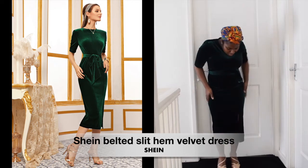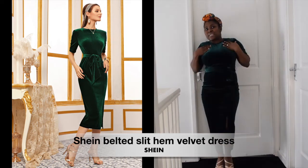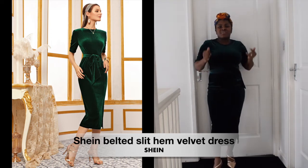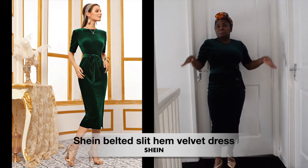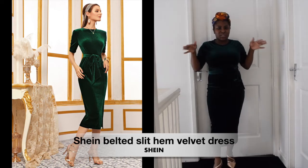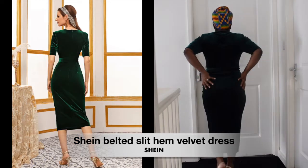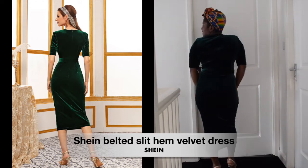As you all know, I will be taking this dress either to a wedding, probably a church service, dinner, or any occasion. It goes with any occasion, even work conferences. So this is the back. I don't know if you can see.